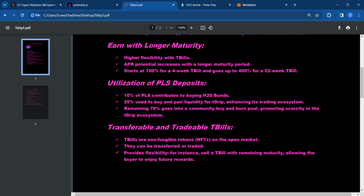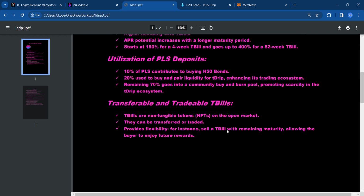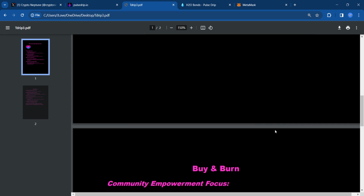So this buy and burn pool will come into play, and we'll explain that a little bit further. The short and sweet of it is the Treasury bills are tradable NFTs. So I like that they kept that concept, and now that it's on PulseChain, those are tradable NFTs. If you got a Treasury bill and it's like a 400% APR, that may be valuable to somebody, depending on how much you put in. But you get the point of that.